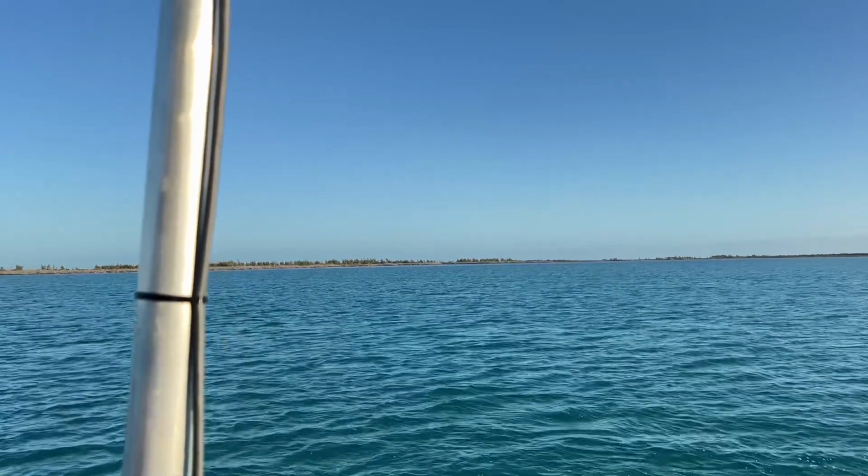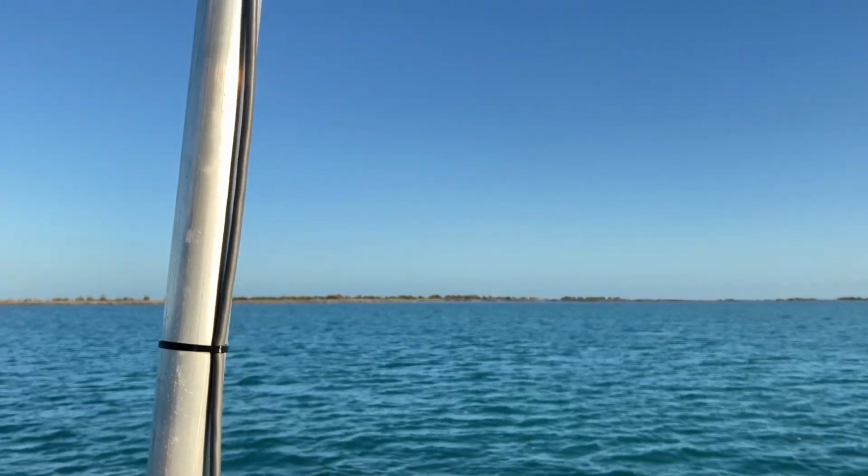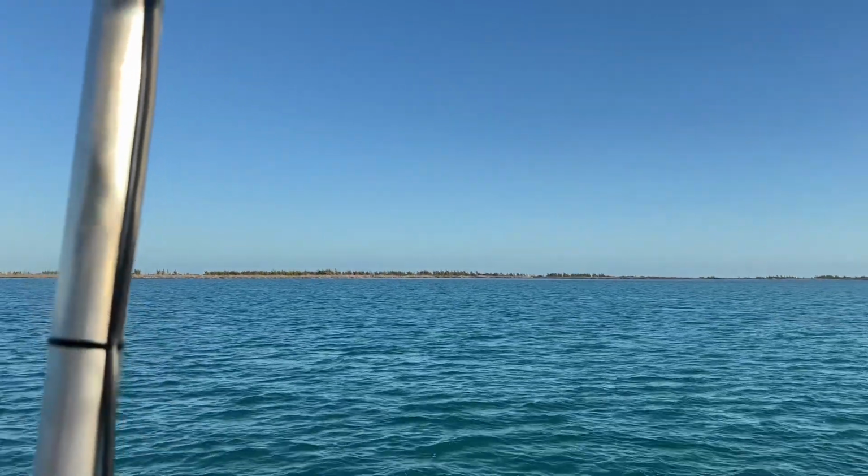Oh, this is the Great Sail Cay. I didn't see any beaches and it was hard to get on land, so we didn't go over there and even try.